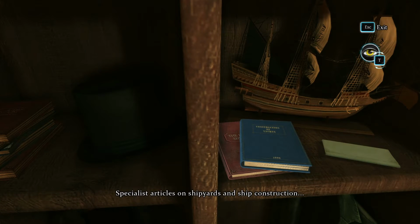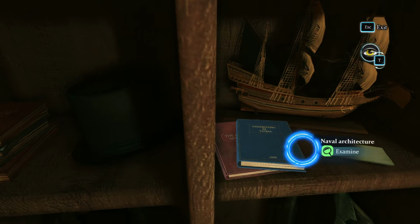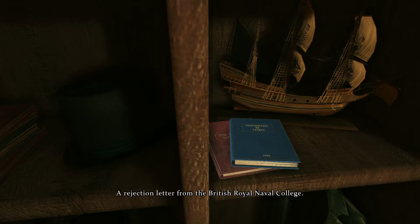Albert's locker. Specialist articles on shipyards and ship construction. Yeah, Albert has not got into botany. A passion for shipbuilding and the sea. A rejection letter from the British Royal Naval College.